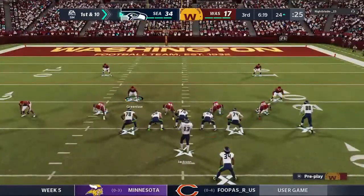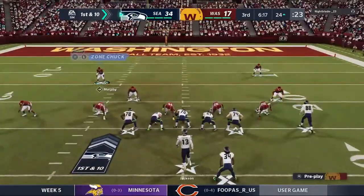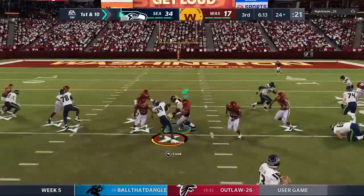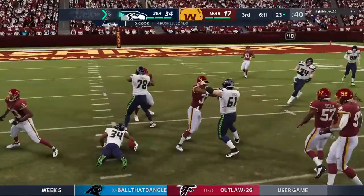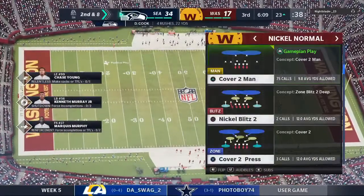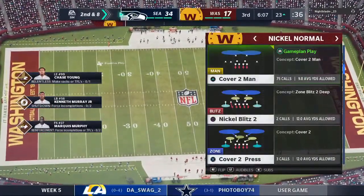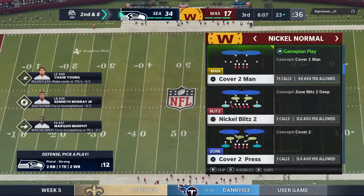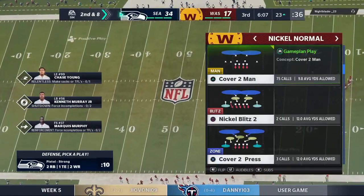In Washington territory now. Here's 1st and 10 at the 24. From the gun, it's a give to Cook. And he's going to take this one down to about the 23-yard line. Give him a couple on the carry there. 2nd and 8. In the first half, he was held in check on the ground, but despite that lack of production, they still have the lead.